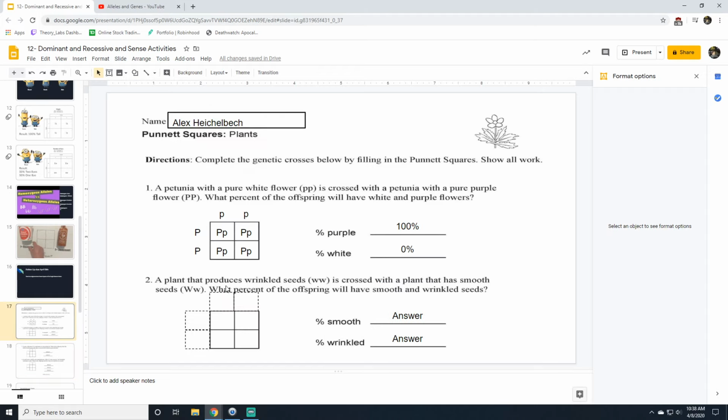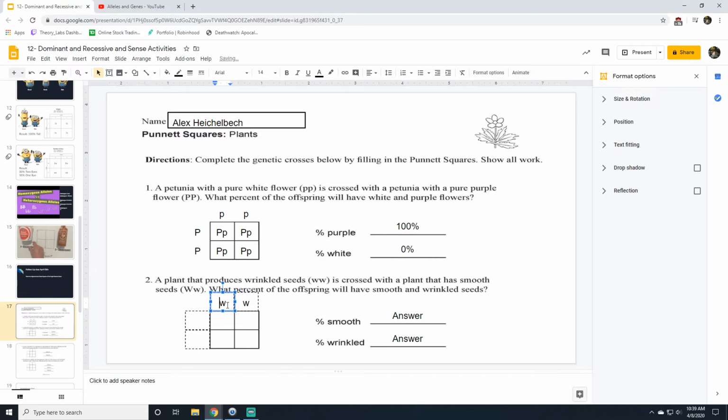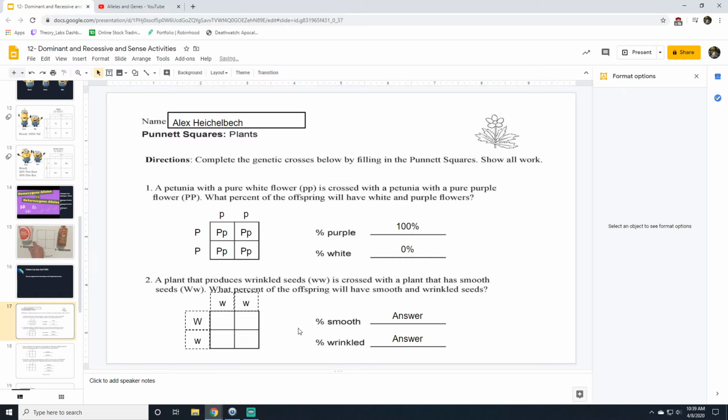So let's look at number 2. A plant that produces wrinkled seeds, little w, is crossed with a plant that has smooth seeds, big W, little w. What percent of the offspring will have smooth and wrinkled seeds? We know that having wrinkled seeds is recessive, and we have lowercase w. Did it make those capital automatically? No, it didn't, so those are lowercase. The other one that has smooth seeds is uppercase, lowercase.